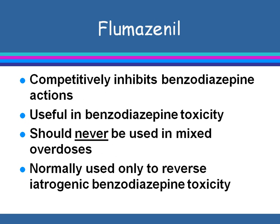Actually, did we do that? Yeah, the big thing should never... So this, and even in Narcan, maybe we can try it, maybe we can't. Certainly if you're going, I'm not so sure, we can try it. With this one, don't, because when you get into the mixed overdoses, the concern becomes seizures.